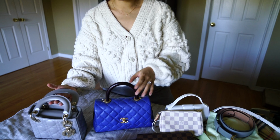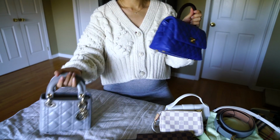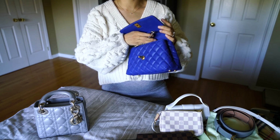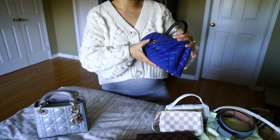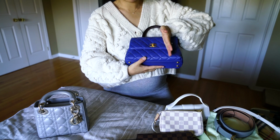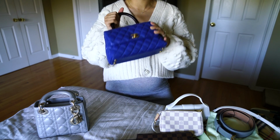And now we're down to the two bags that I use very, very little. This one here, you guys know I talk about this quite often. It's the beautiful Coco handle bag in the old mini size or small size. It's the old mini because now they have an even smaller one, which is about this big, I think. But I actually love the size. I think it's a great bag.